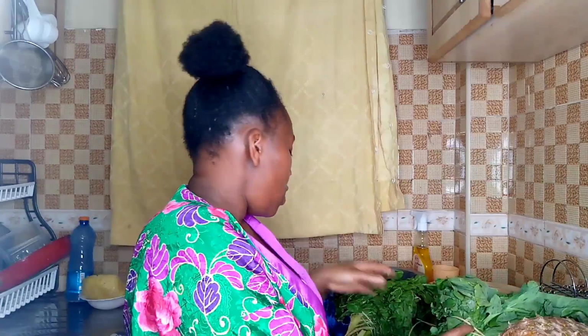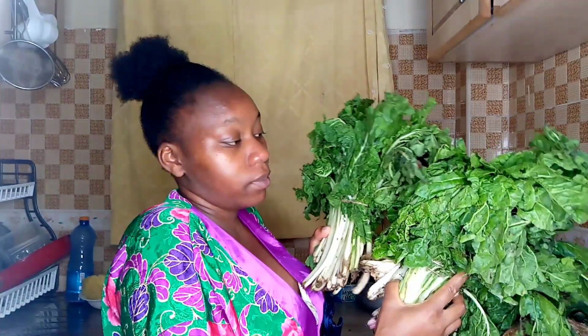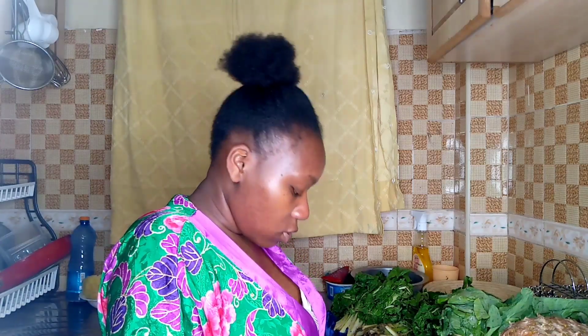And then we have greens. So if you know me, you know this house, we can't stay in this house without greens. So we have two bunches of sukuma wiki and two bunches of spinach. Yeah, so these are not for this weekend. I've realized that they can actually go up to Wednesday, next week, or Thursday, depending on how you're going to use them.